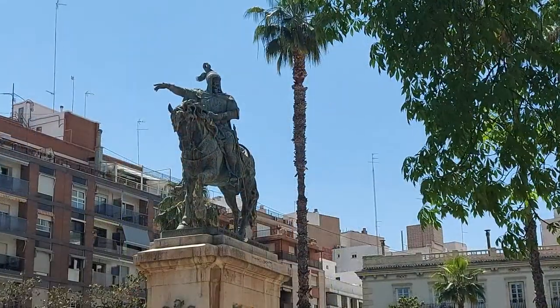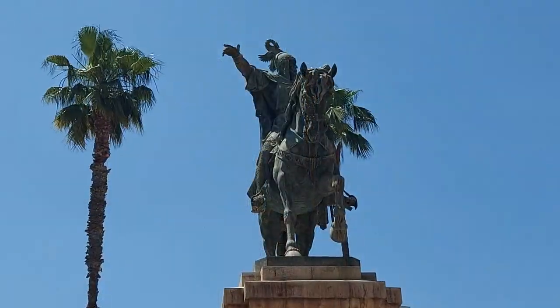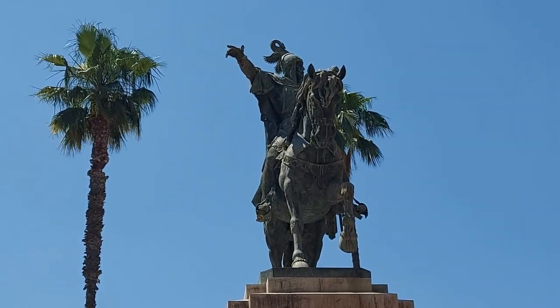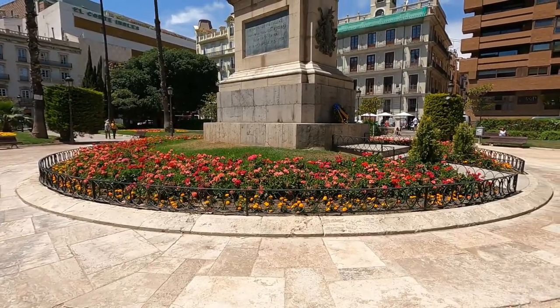It's absolutely fantastic. James I of Aragon, the conqueror of Valencia in 1238, and the founder of the Kingdom of Valencia. And what a fantastic statue up on his horse. I haven't seen a statue like that since the statue of John of Aviz in Lisbon last year. Really is beautiful and surrounded by gardens as well. Absolutely, just beautiful here, it really is.